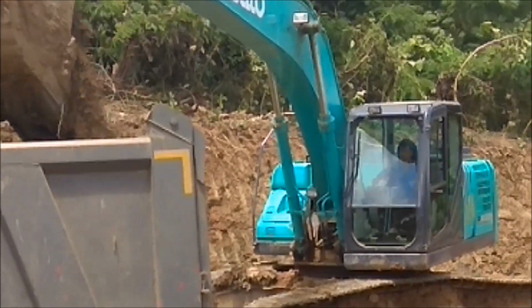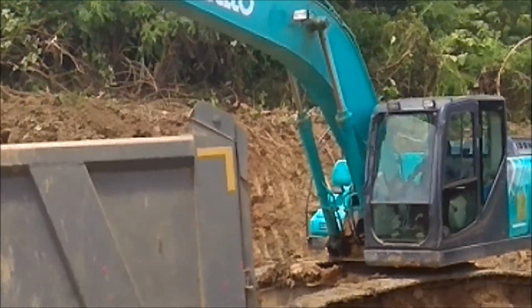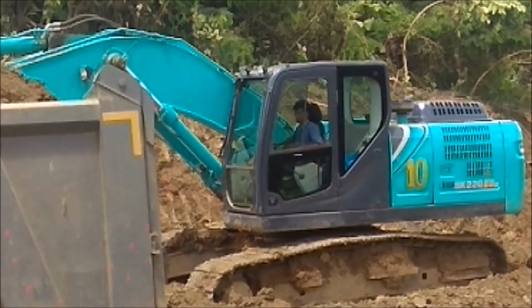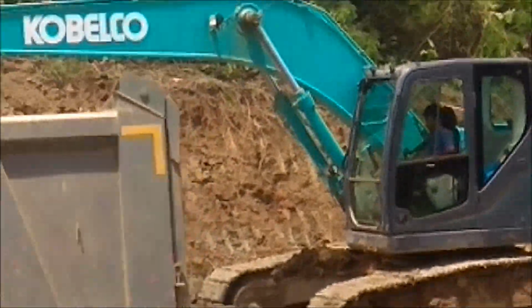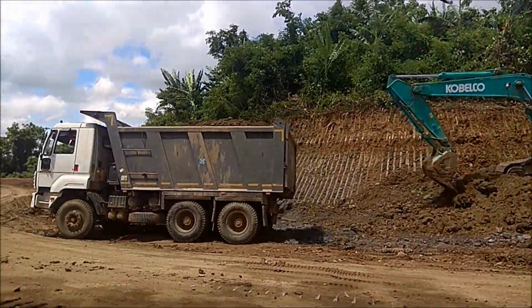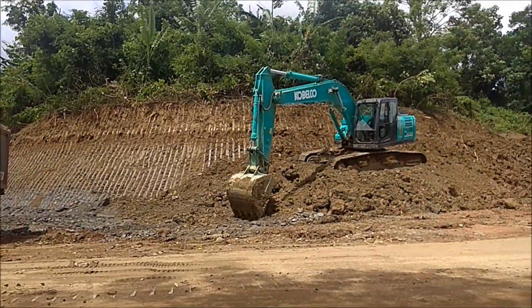The driver needs to be very, very skilled to handle all these machines. It's almost full, man. You have to be very careful. Oh, the truck is full and this will unload somewhere.